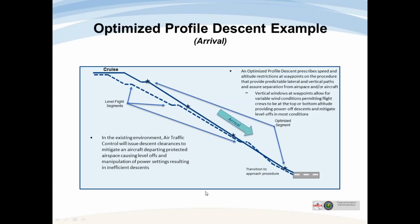Please notice the dotted blue line. This represents current flight operations. A traditional descent is like walking down a flight of stairs. Based on air traffic control instructions, the pilot descends and applies speed brakes, then levels off and powers the engines up, then descends and applies the speed brakes again. The cycle repeats itself until the plane is on its final approach to an airport.